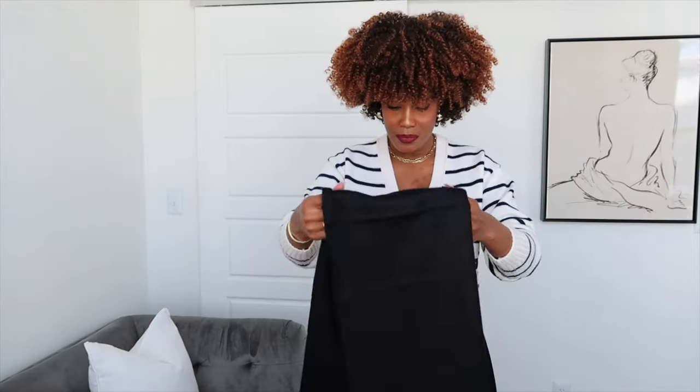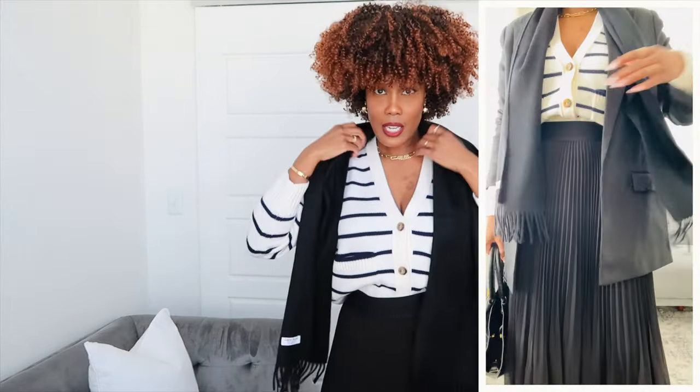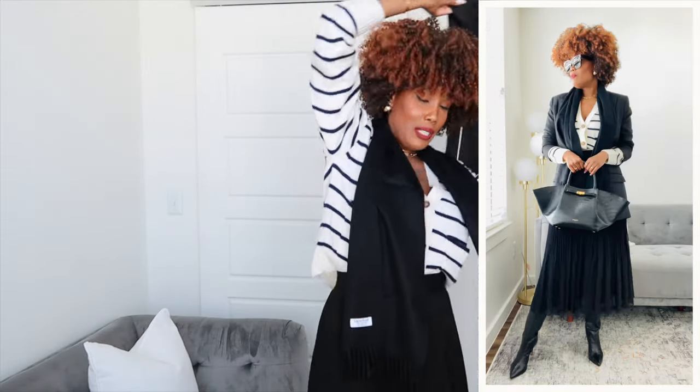Just like this, a little French tuck. Let it fall at the back. If it got really chilly, I would add a beautiful cashmere scarf. I cannot believe I found cashmere on Amazon. I guess I should not be surprised anymore. You could find literally anything on Amazon. Anyway, I would add this just kind of over to protect the neck area, keep you warm. And then I would add a black blazer, a gorgeous black blazer.